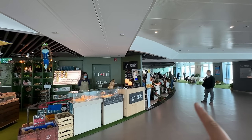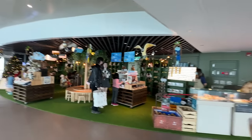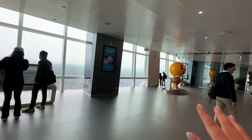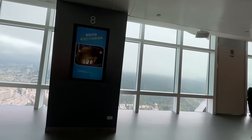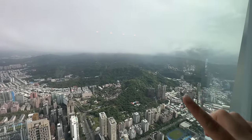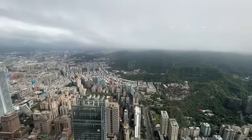They have little shops here. There's a cafe, a place that sells ice cream, a place that sells boba. And every single window you look out of, there's just a new view. It's amazing. This is more of the scenic greenery view. A lot of the other windows were just city, you know?